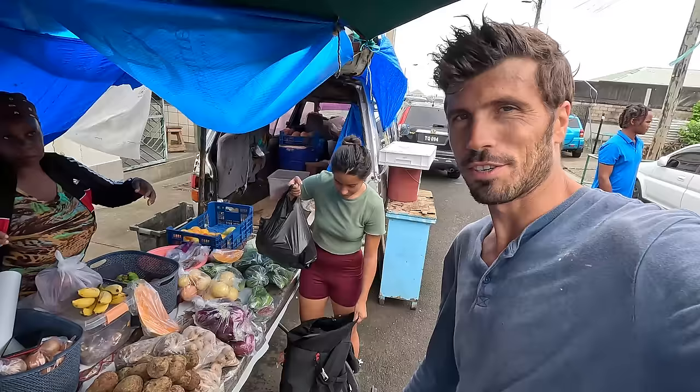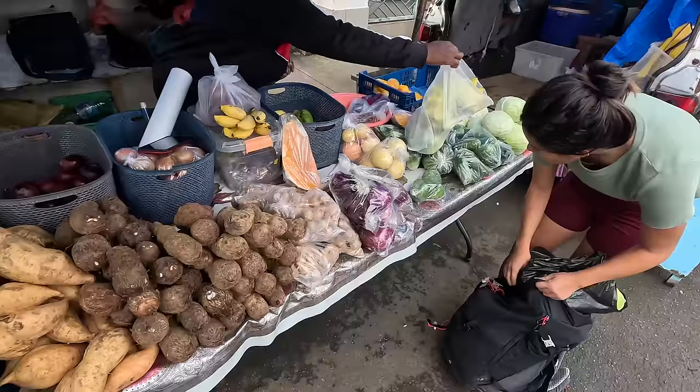We're buying a lot of fruits and vegetables. We're gonna make freezer bags, put the whole freezer full for the future. I love it here that there's so many vegetables and fruits that I've never heard of that I'd love to try out someday.